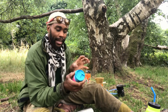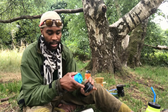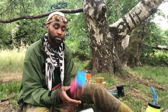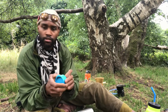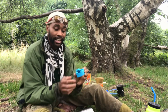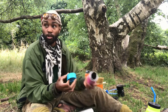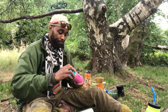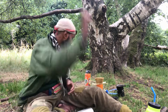It doesn't hold the heat as well as this one because of all of the gubbings that Klean have got going on. I guess that's what helps beef it up. But I've never had a problem with this. So simple. Never had a leak. The only reason I had the leak with the Klean was because obviously I didn't tighten up that little preloader. But yeah, so that's the coffee cups out the way. Right, on to the next. What have we got?